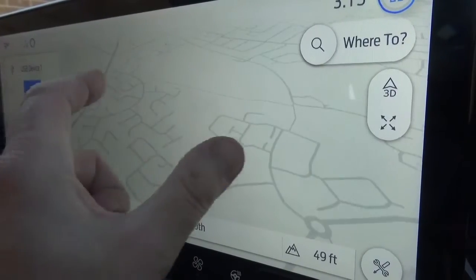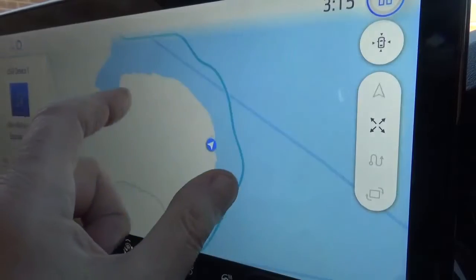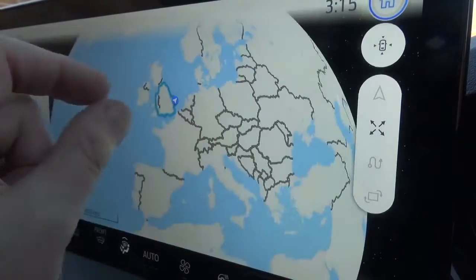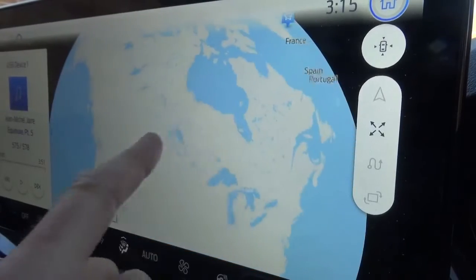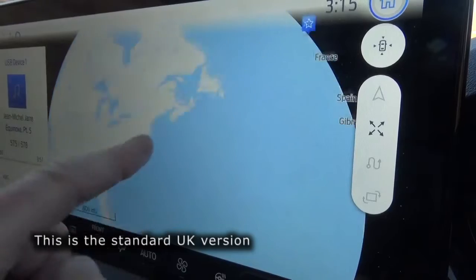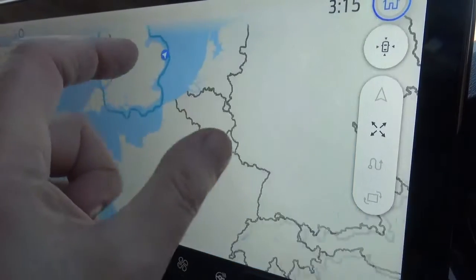You can pinch on the maps and actually get it to zoom right out. Right out. In fact, so far out it even shows you areas it won't cover, such as the USA. But if you want to navigate to Paris, it'll do that.